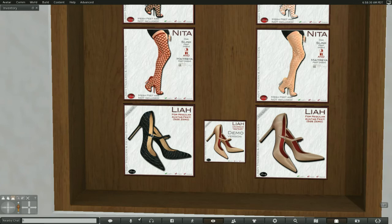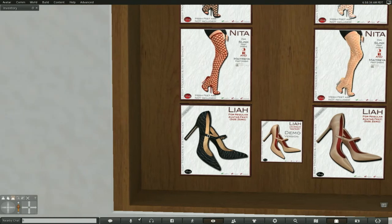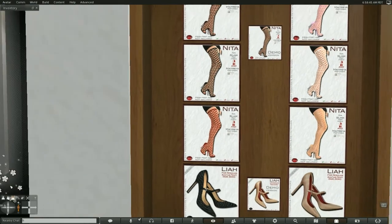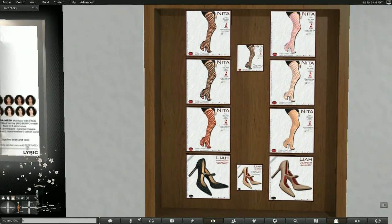I know that a lot of SL has jumped on the mesh bandwagon, but there are some people that have just not. And for whatever reason, they have not. Even, you know, maybe their computer can't handle mesh. Perhaps mesh is just not something that they like. And she's providing two pairs of shoes in two different colors for people who don't have mesh feet.